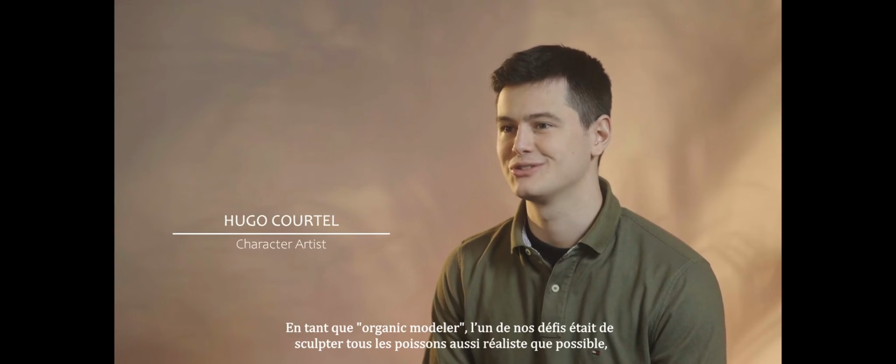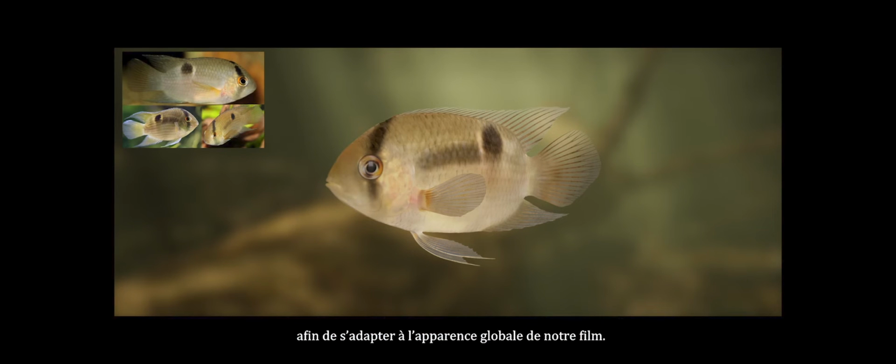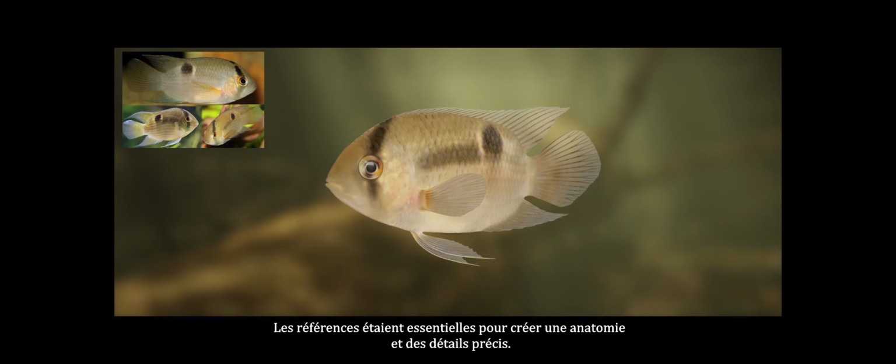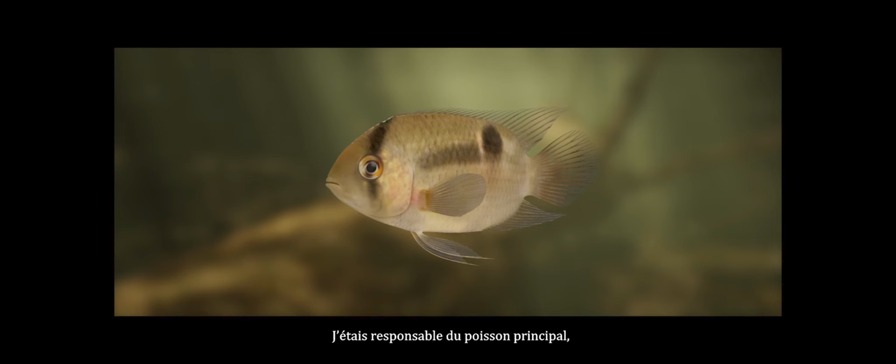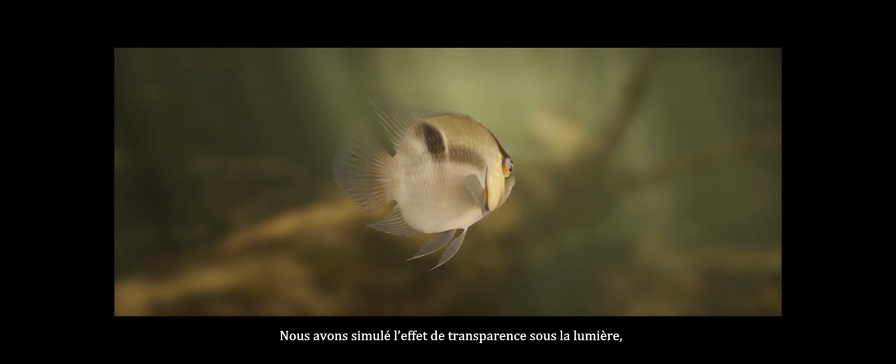As organic modelers, one of our challenges was to sculpt all the fish as realistically as possible. In order to fit the overall look of our movie, references were essential to create an accurate anatomy and details. I was in charge of the main fish, and his small size was one of the parameters to consider. We simulated the transparency effects under the light and played with the subsurface scattering.